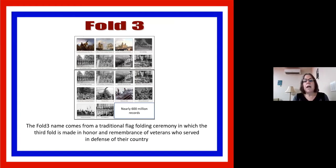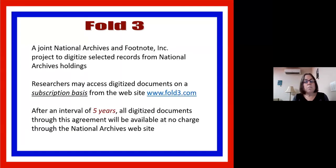But they don't have service records per se for modern, but they do have a number of different record series that could be beneficial to you. As you can see, 600 million records to date have been added to Fold3. It's a joint project with the National Archives, and you can get a subscription to it. You just go to fold3.com to find out more.